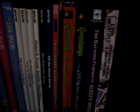And then my two Goosebumps DVDs, cartoon, The Haunted Pumpkin of Sleepy Hollow, and a UFO documentary. And then Wendy's trying to get close to me. And then the last section right here is my Christmas movies.